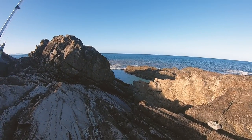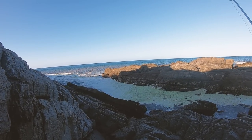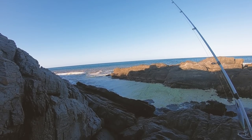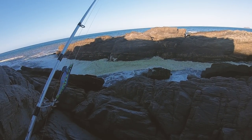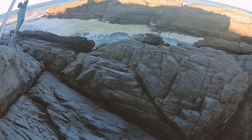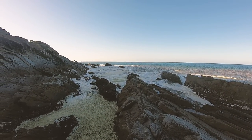Look how bad the algae is here. Okay, so it doesn't look like it's going to get much better the further I go around. In fact, it gets considerably worse. There. Okay. Alright, we'll keep heading around though. Which way? Down or up? Down. It stinks too. Yeah, just more and more algae.